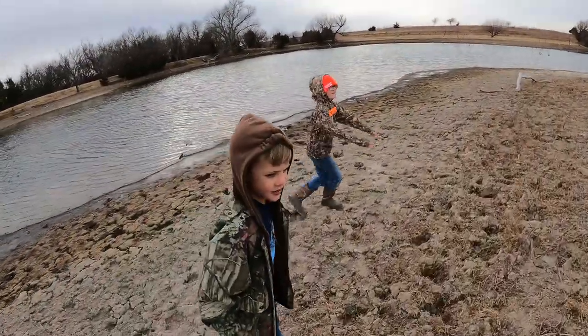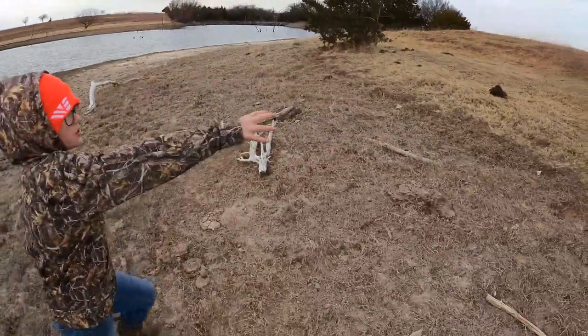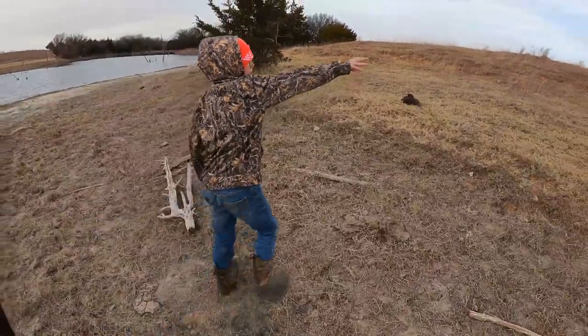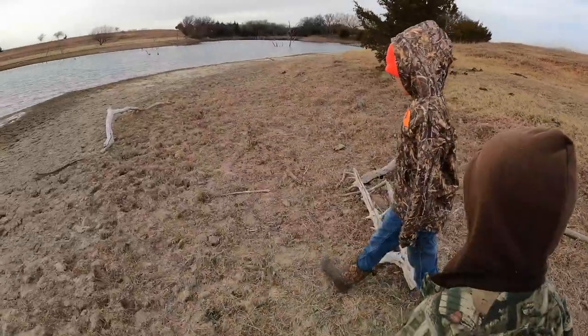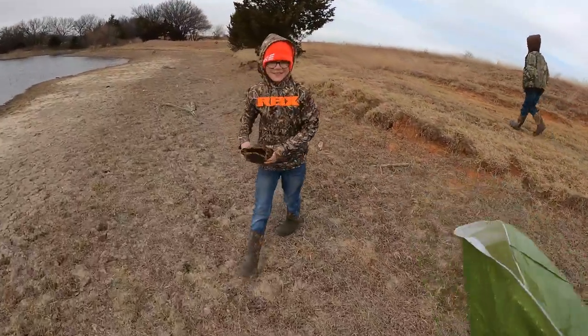What's it got in it? Nothing. They can float way up here. Yeah, they can, cause it used to be like up here. Yeah, we gotta look everywhere. Oh, here's one. There you go, first one of the day.